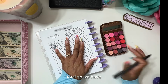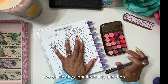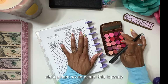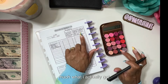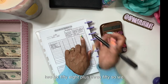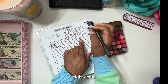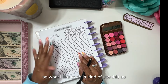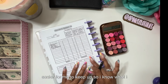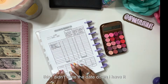So we have $1,300 plus $206.58, $350, and then we have $1,856.58. All right, so an actual, this is pretty much what I actually got, plus $206.58 plus $350. So we actually are working with $1,849.58. So what I like to do is kind of use this as a check ledger. So this makes it a lot easier for me to keep up, so I know what I have left to play with.